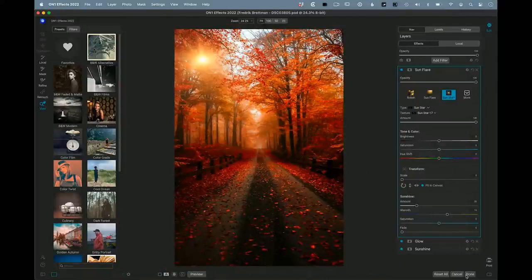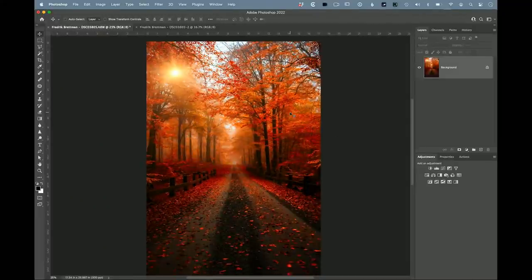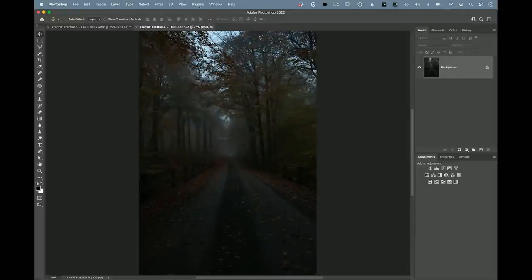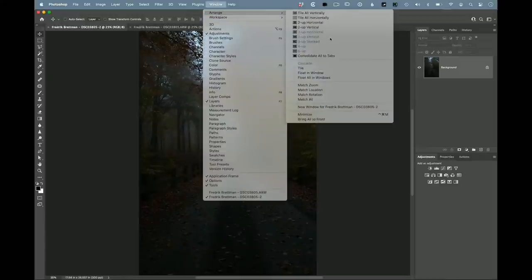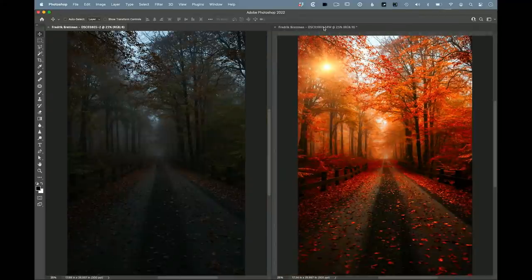So let's go ahead and hit done. I mean, we could go on, but we'll just stop right there. Keep on going. All right, so there's how I would finish it, and here's where we started. Yeah, I think what's amazing, and what people need to see, is that it's very typical. Let's go to arrange. It's very typical for your raw file to look like the left, and your finished file to look like the right. Right, but here's the thing, and the guy that did it is Friedrich Bretman, that's his photo.